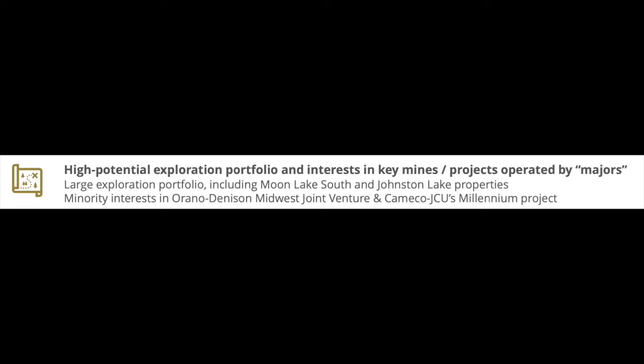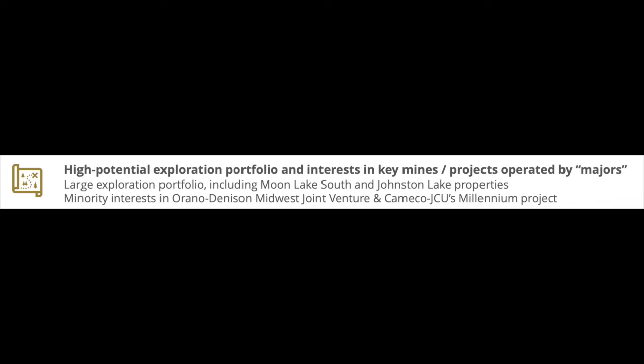High potential exploration portfolio and interest in key mines and projects operated by majors. So not only do they have some high quality reserves and significantly advanced mines, but they also have a large, high potential exploration portfolio, including Moon Lake South and Johnson Lake properties, minority interest in Orano Denison Midwest joint venture and Cameco's JCU's Millennium Project. They have a minority interest in a Cameco mine. Cameco is the biggest company in the space, so massive for Denison.